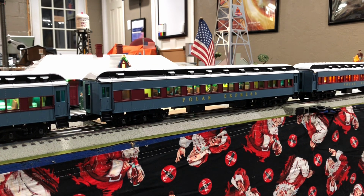The next car is one of the standard coaches that come as an add-on set. I think it came as part of a four-pack. I can't remember. It's been a while ago. No, actually, these were all separate sale items, but it was also cataloged in 2017. It's just, as I said, a coach. We'll move on.